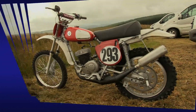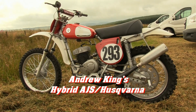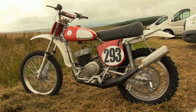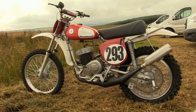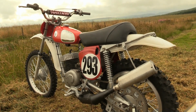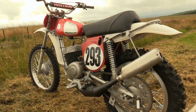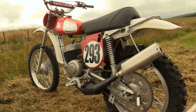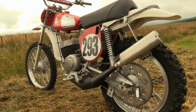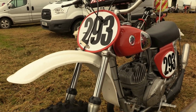Now, next up, this was a quite nice but very unusual bike that I spotted at Lockerbie. This is Andrew King's Husqvarna HIS machine, and Andrew told me that this was a bike that he made up of the many spare parts that he had lying around his workshop. Essentially, it's an old 1970s Husqvarna frame that's been very slightly modified to take that British-made HIS two-stroke motor.